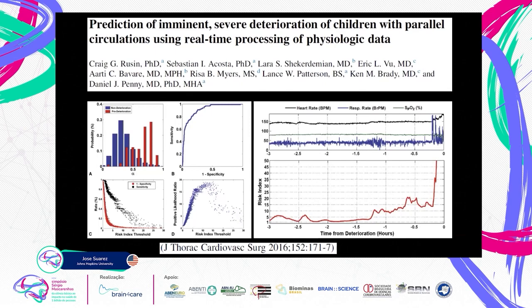And then when he plotted that over time, he was able to determine that there was a threshold that was crossed at 1.5 hours prior to the arrest. So 0 here means cardiac arrest. So minus 1.5 hours, that's when those kids reached that threshold beyond which they will all look the same, in the sense that they will arrest, right? So then he called that the risk index. I thought it was truly amazing that he was able to do that.